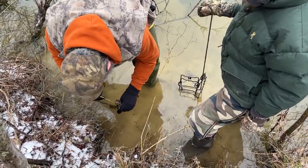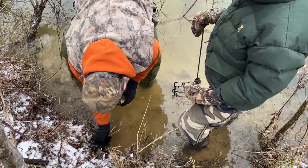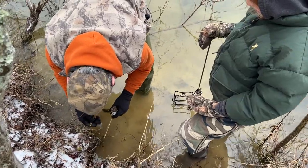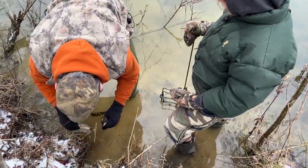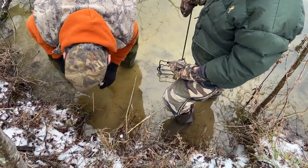Put a little of that right there. Do you put it on the actual trap or just on the other? I try to put it back up in here on a dry spot. That way it doesn't wash. That way they can smell it, but they can't get to it unless they're going to go to that trap.